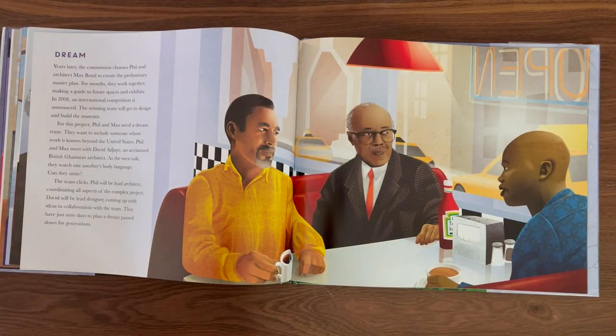Dream. Years later, the commission chooses Phil and architect Max Bond to create the preliminary master plan. For months, they work together, making a guide to future spaces and exhibits. In 2008, an international competition is announced. The winning team will get to design and build the museum.